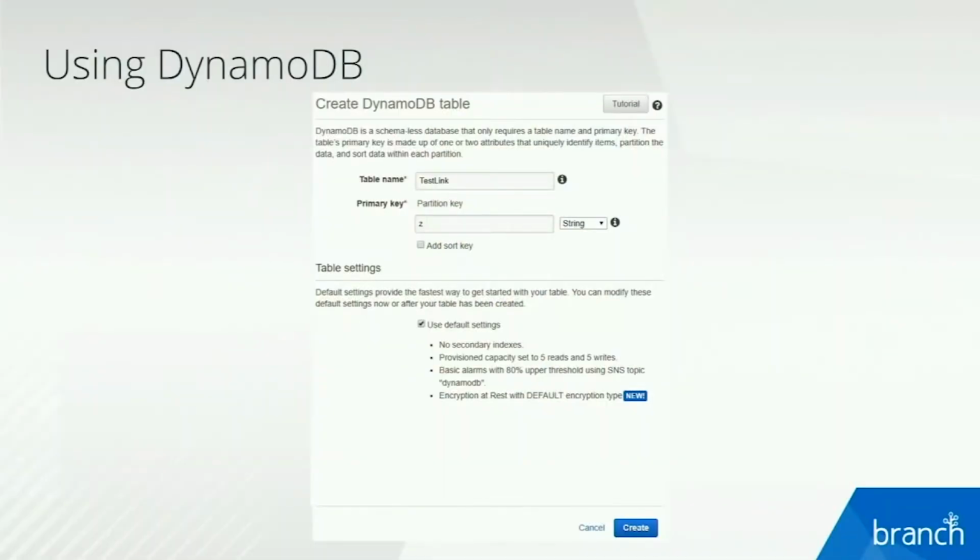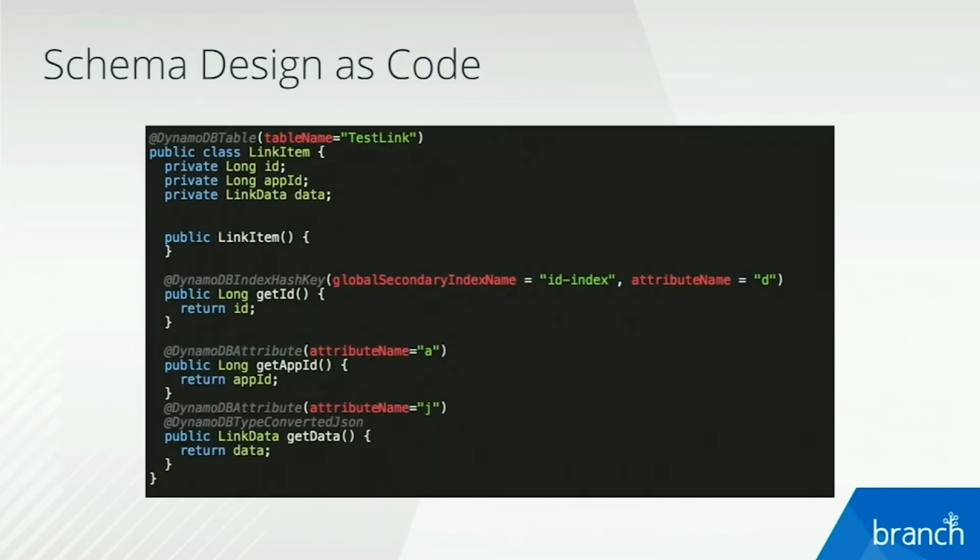So this is just the create table UI, just to show how simple it is to create a table in DynamoDB. You just specify the table name and the attribute for your primary key, and you hit create. And it already comes with a bunch of great features out of the box, like auto-scaling and encryption at rest, which is great for compliance. Yeah, that's basically it.